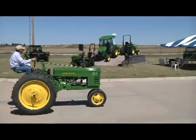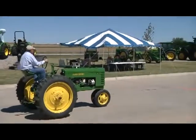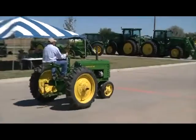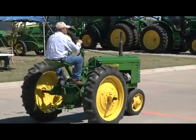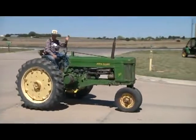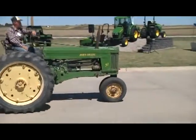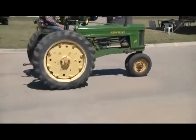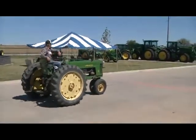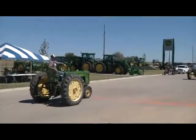Here comes a nice looking tractor, a 1941 John Deere. It's an H model, ladies and gentlemen, from Eldon Zimbelman all the way from St. Francis, Kansas. Thank you for coming. Okay, folks, a 1954 John Deere Model 50, Fred Kleinschmidt, Plainville, Kansas, ladies and gentlemen. That is a Model 50. Runs like a sewing machine.